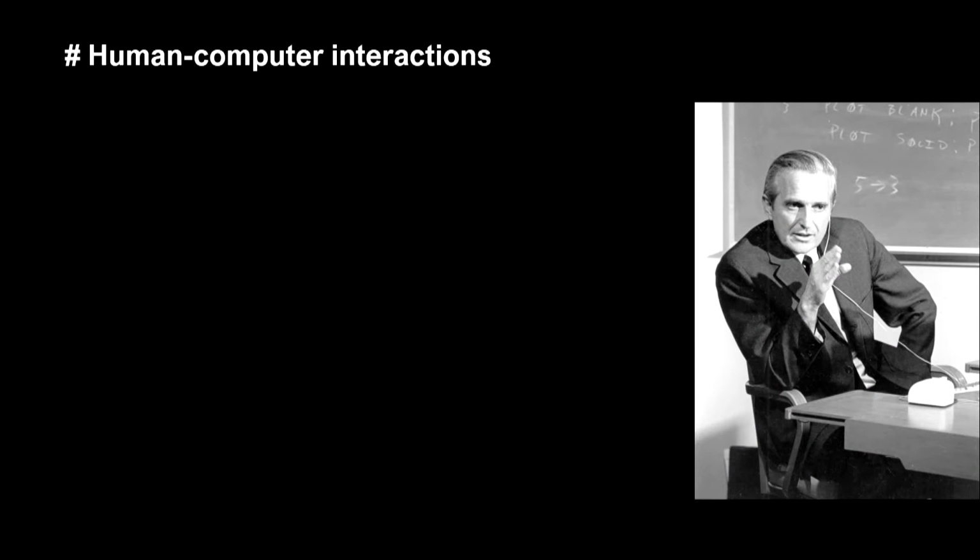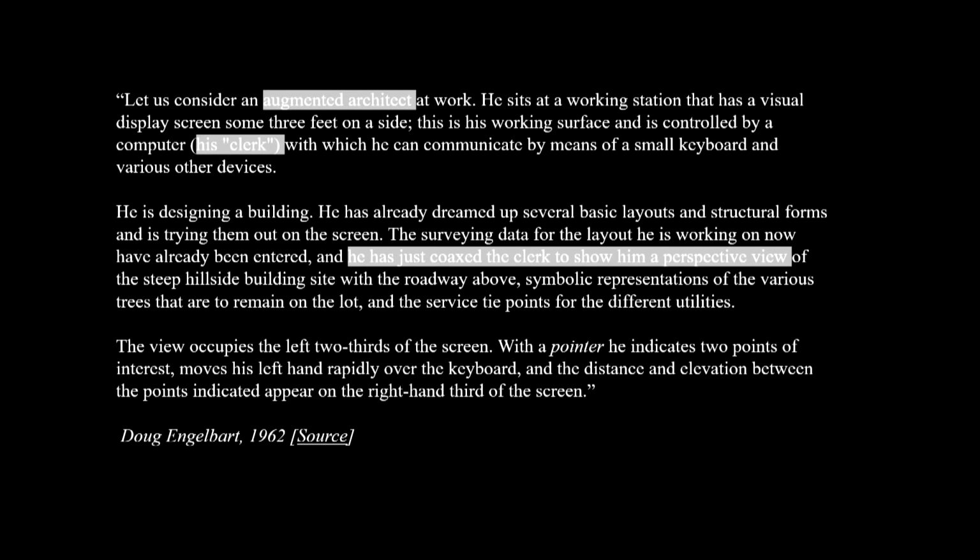Here's the inventor of the mouse. He first gave a live demo of the mouse back in 1968. He also demonstrated live video teleconferencing. He piped someone in, had a live teleconference, and did co-editing, co-authoring of a Word document, not Word, a text document on the screen live.